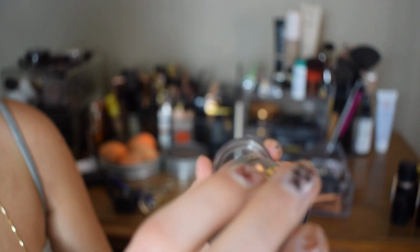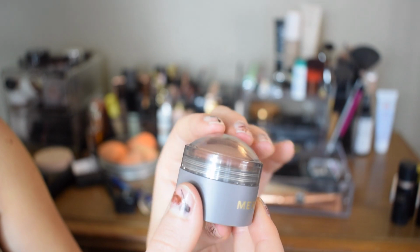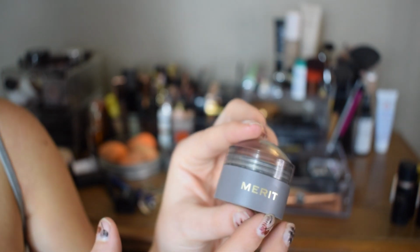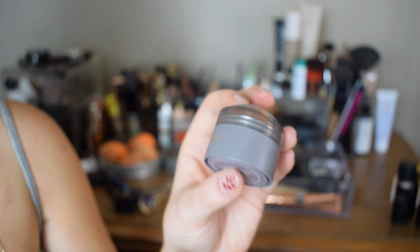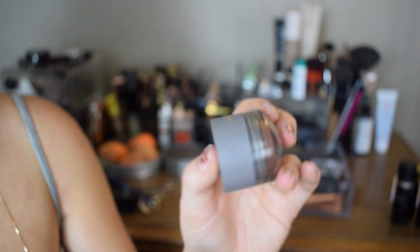Some people love these Merit blushes so much, and I just don't get it. I like to use this to touch up my makeup because it's nice and emollient, and I'm in love with the color. I have the shade Terracotta, a very beautiful, blushy, bronzy terracotta shade, but the staying power of this is non-existent. But what does stay is the dewiness and the emollients in this formula. So it does make your skin look really, really nice, but the color is gone off of my skin in like 15 minutes. So I don't deem it a blush. I deem it as a highlighter-esque kind of touch-up product.